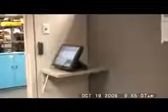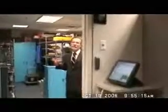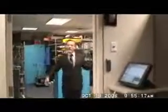Enter. As you see, there's the two pieces of equipment. And it's also telling you what direction it's going. It's coming into the room. You step off the mat, and it tells you how many you brought back into the room. You go put your equipment away, and then you walk out of the room.